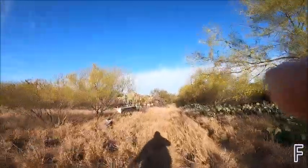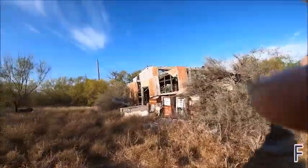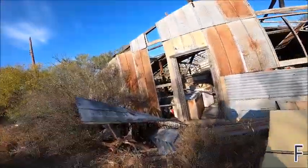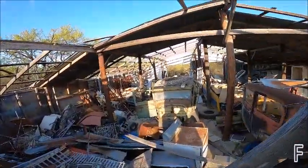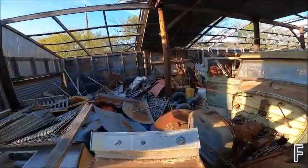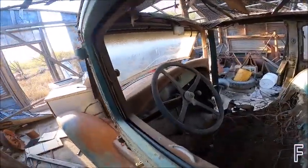I want to get a look at this. I did not even notice this on the map. Bunch of old gas station things, a hole. So yeah, I guess they want to protect this junk, right? Because it is some interesting junk. I'll walk through it. It looks like it's possible. Not much going on. Can't even open up the door. Wow.